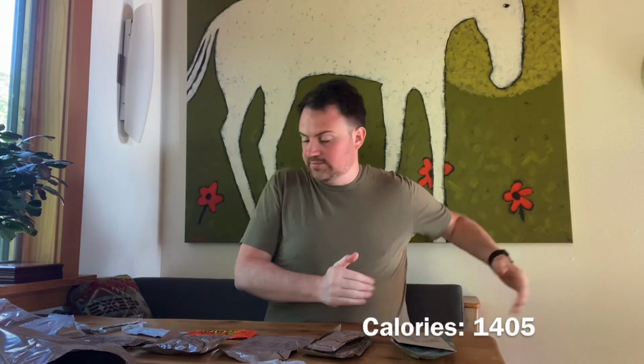Energy bar, 260 calories. Trail mix, 310 calories. Grape electrolyte powder, 90 calories. Cheese spread, 120 calories. Tortillas, 220 calories. Buffalo sauce, 40 calories. Chicken chunks, 150 calories. Raspberry type 3 beverage base, 5 calories. I'll put the total right here.